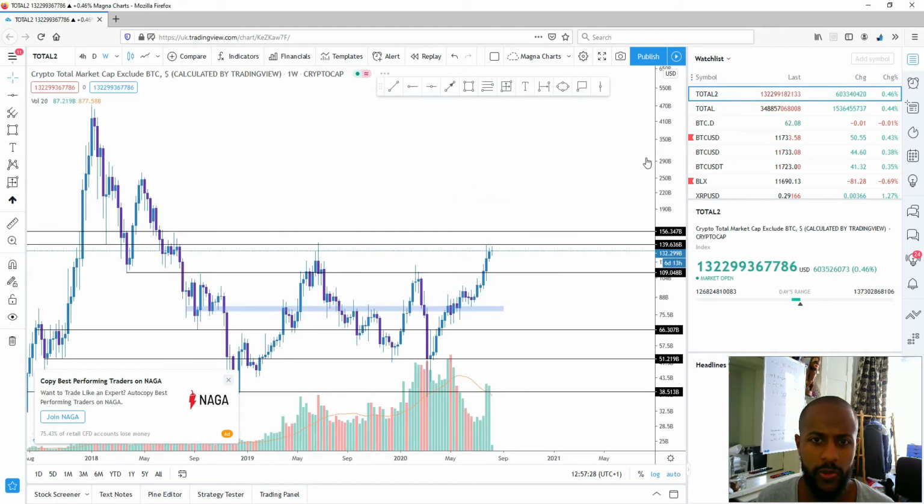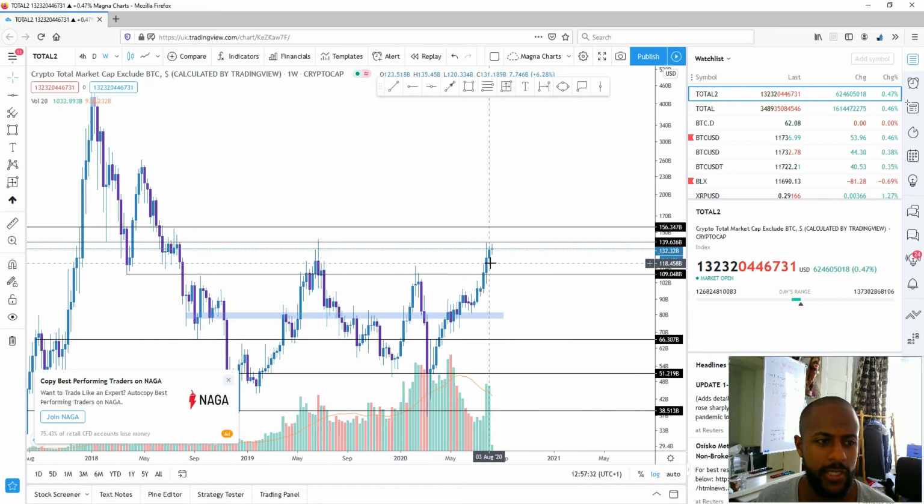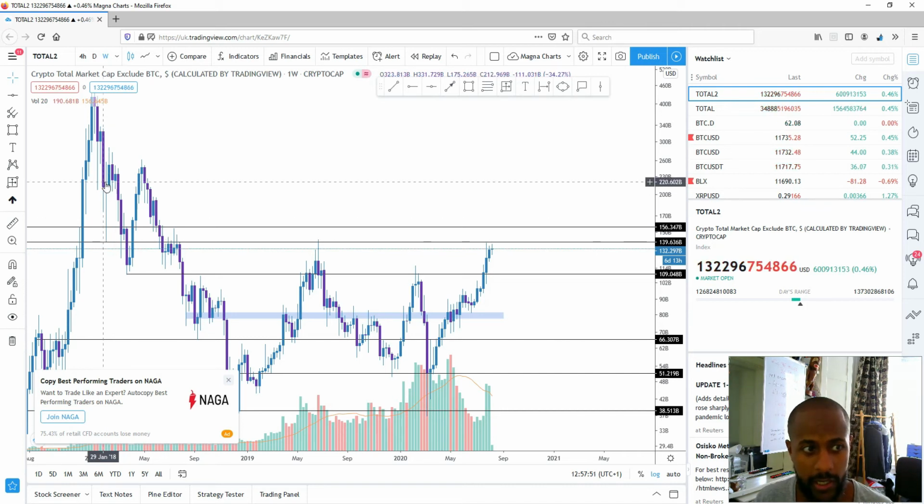Looking at the total altcoin market, same exact situation. We're at a make or break point. You can see the wicks have hit this region before, and now we're trying to break through that resistance level. Also resistance in this area, and a very key level of support. It wicked during the 2018 crash, massive wick up to this level. So this is clearly a key level.